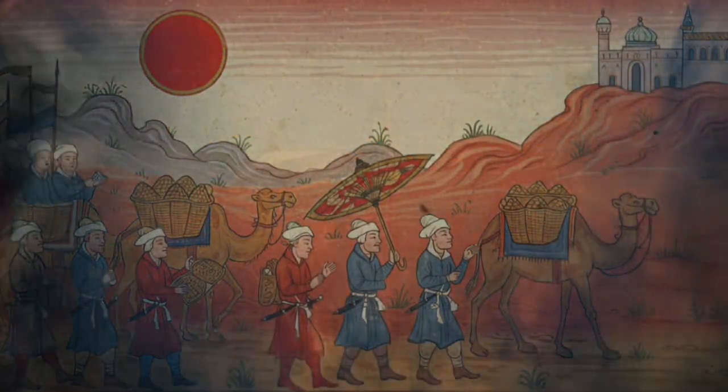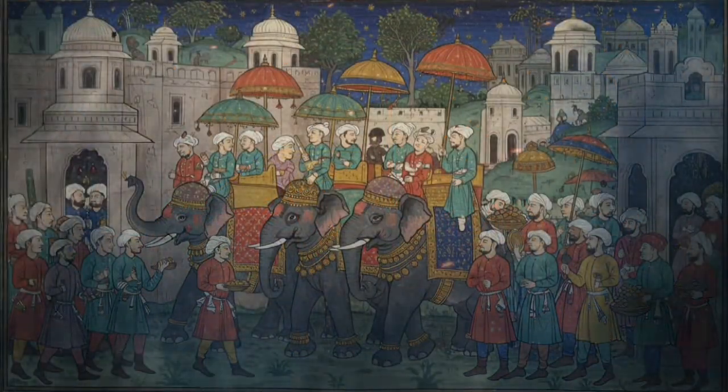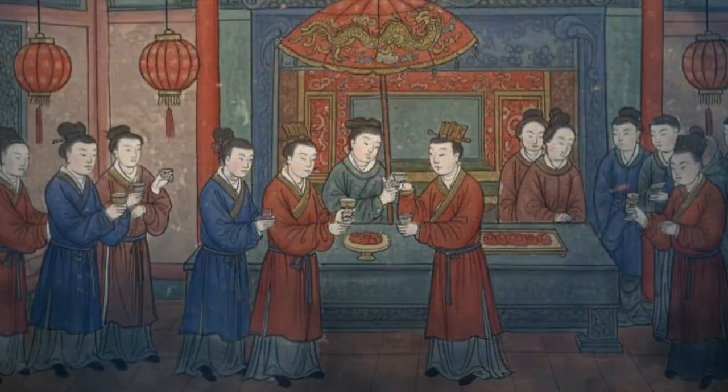The elite don't just use umbrellas, they weaponize them socially. A snubbed official might find himself umbrellaless in a procession, a public burn.